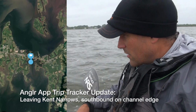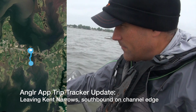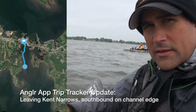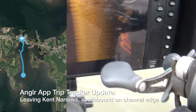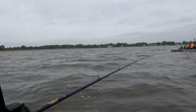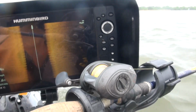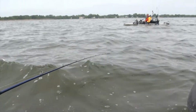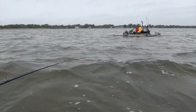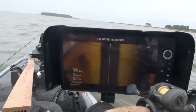So Marty and I are starting to mark some bait fish. I actually got a school here in about 14 and a half, 15 feet of water. Let's take a look. You can see them off on the right side, so in between me and Marty. That may be important later. That 14 to 15 foot range, starting to see bait fish. So if that's the depth that they want to be at, that's important information.